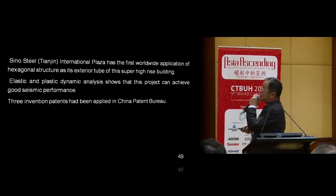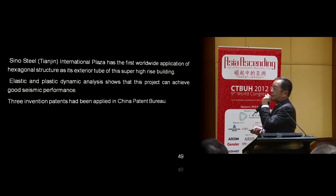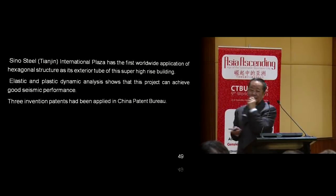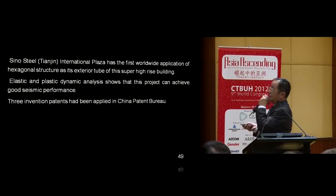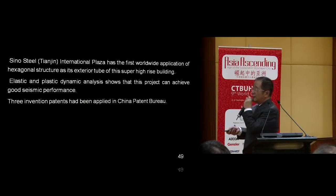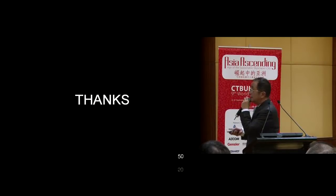Sino Steel International Plaza is the first wide application of the hexagonal structure as the exterior tube of a supertall building. Elastic and plastic dynamic analysis under the earthquake action shows this project is very good. Also, we talk about three invention patents we already got from the China Patent Bureau. Thank you.